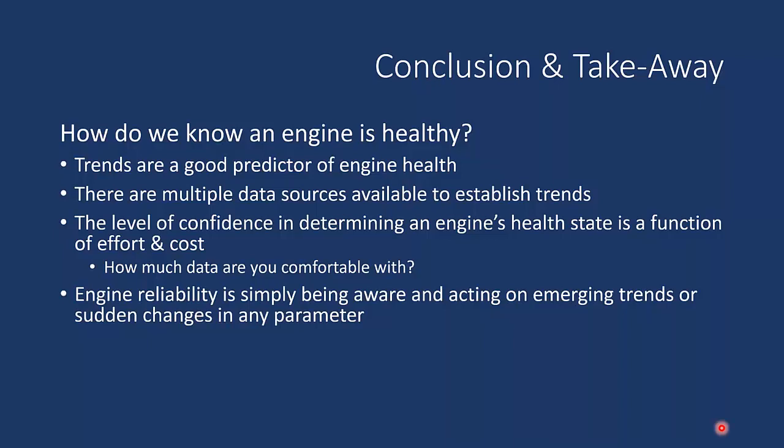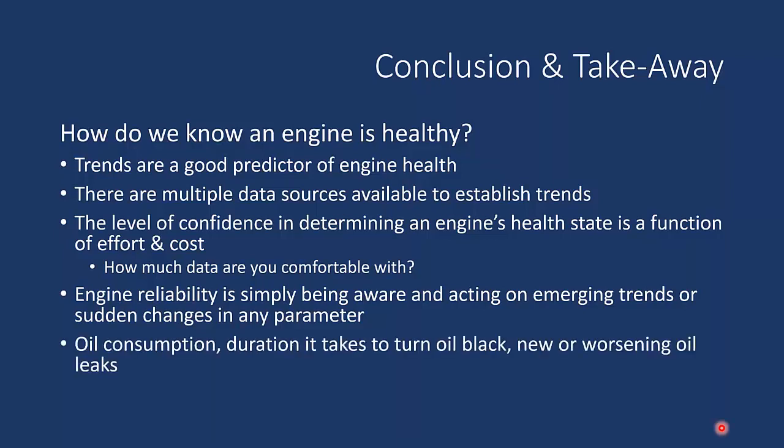Engine reliability is simply being aware and acting on emerging trends, right? And definitely be watching out for sudden changes in any of the parameters that you're looking at, right? The engine does talk to us. We just have some difficulties sometimes listening. Okay. Oil consumption, duration it takes for the oil to turn black, right? New or worsening oil leaks, those are your prime, easy visual indicators to say, all right, the engine's talking to you. You need to be listening to it and go find out what's going on. Okay.